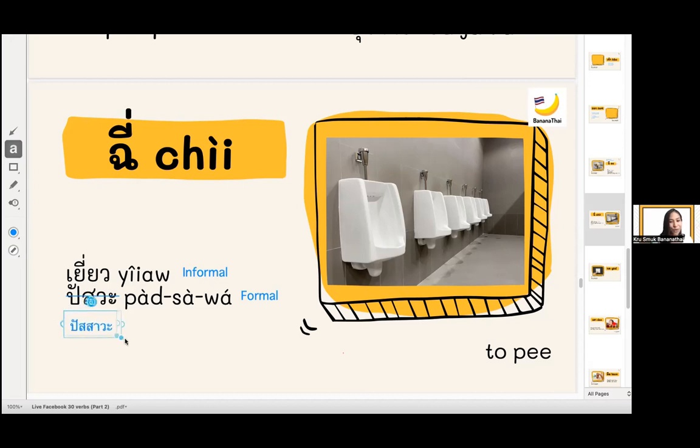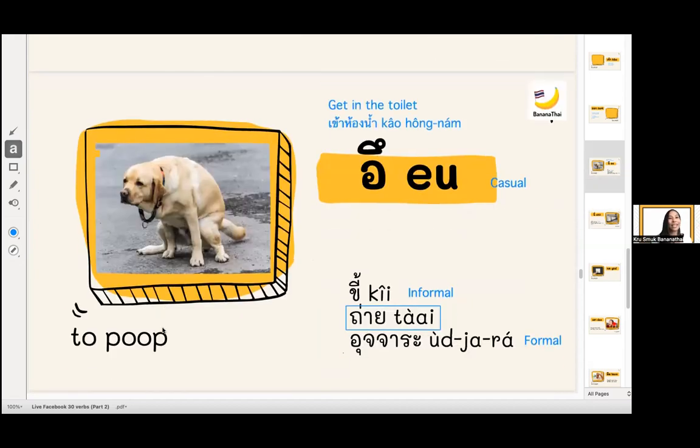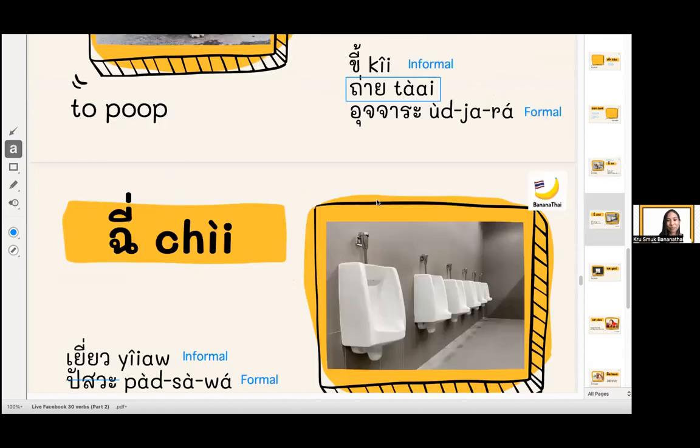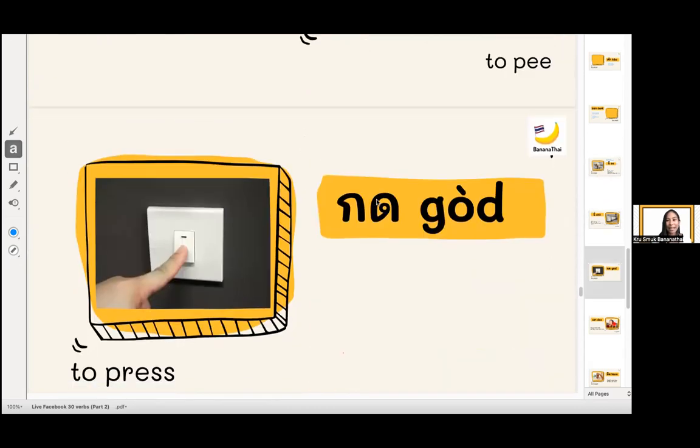This is the correct way to write, to pee. We go through this quickly, just how to say that. But if you want to say it in a very general way, kao hong nam. Mei shai pai hong nam na. Kao hong nam. Kao hong nam. All right. Next one.